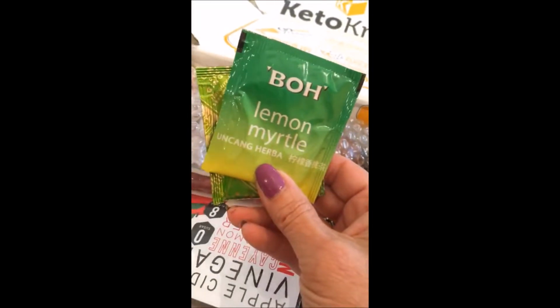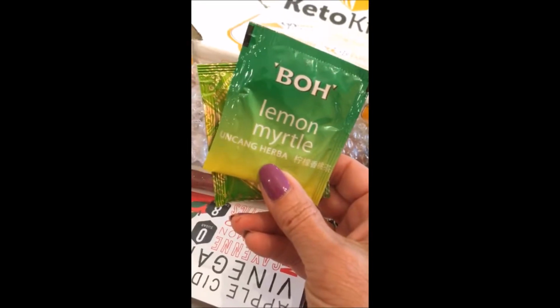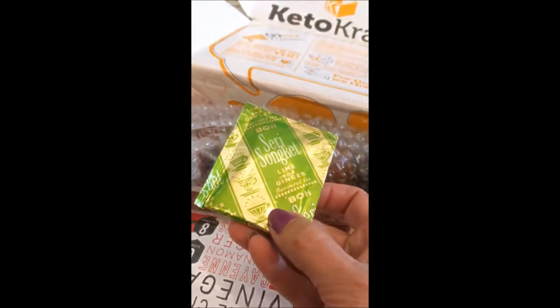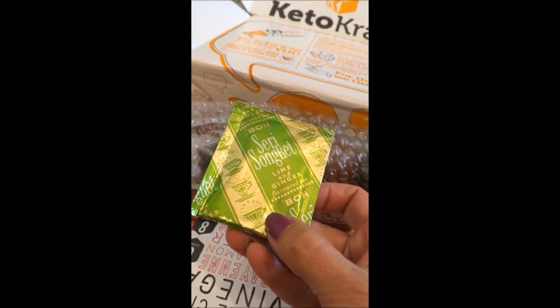How about a lemon myrtle? What would myrtle taste like? I'm not sure about that one. And the other one is lime and ginger. Now that sounds pretty good.